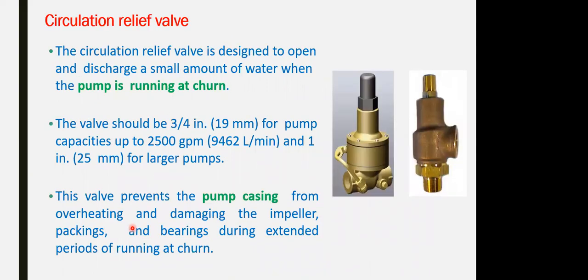Circulation relief valve, it's coming in a small diameter, it's connected for the electrical driven pump. In the case of the pump running without any consumption of the water flow, it will create a high pressure in the network. Having high pressure in the network, it will be controlled by the electrical driver, the variable frequency drive. It can control the speed of the motor and reduce the pressure within the network.